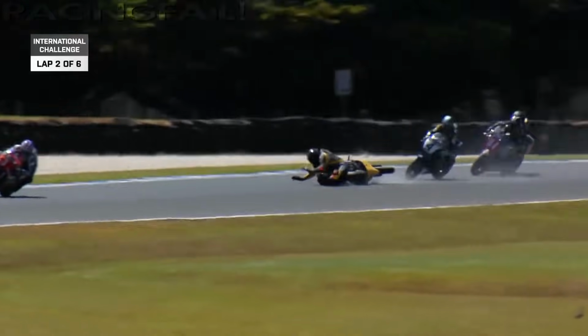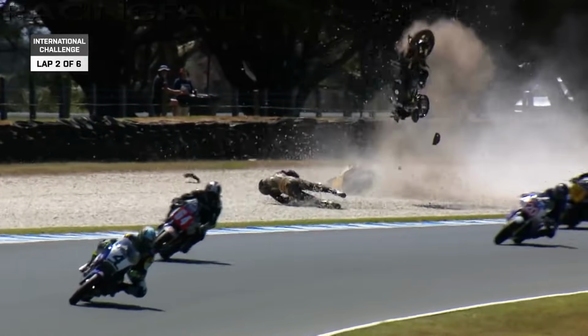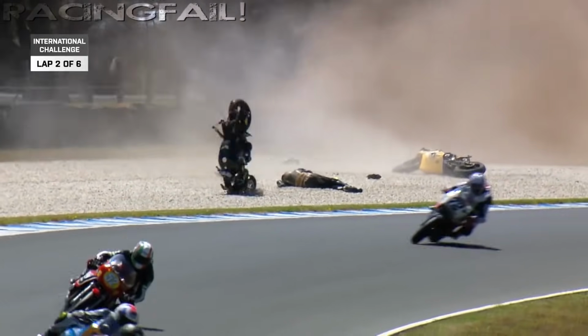And here they come, Pridmore, bike number 43. As he, oh, the back snaps away from him. He's over the bars. Oh, Beaton on the Irving. Vincent takes it way over the top as well. What a massive incident, Phil.